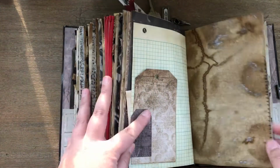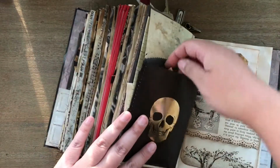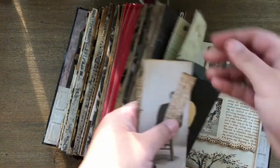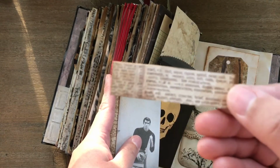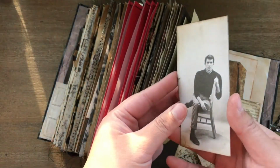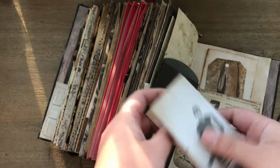Some more tags. Another flip out. And then here we have quite a few things. We have a little dictionary thing that says curse on it. We've got a tag, and then I have a picture of Norman, old Norman, with New Norman, and in the back you can write.